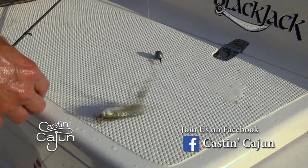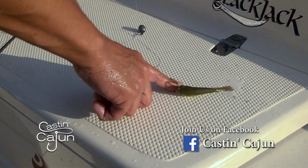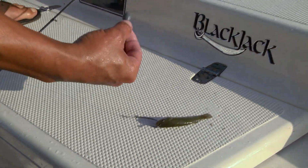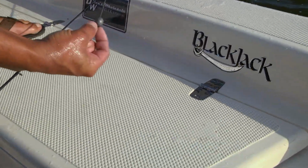What we're looking at here is a 2-aught Mustad Ultra Point, about 14 inches of fluorocarbon, a little 80-pound barrel swivel, and a 3/4 ounce egg weight. And a speckled trout.